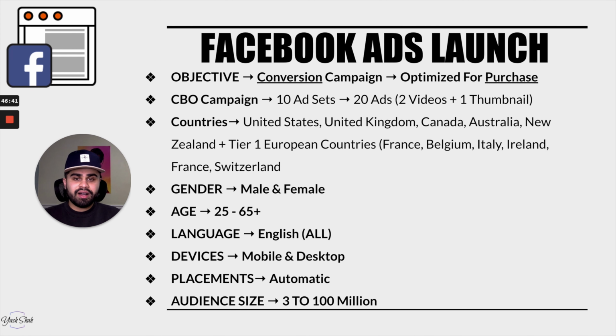For countries, I was obviously doing the big 5. You should more than likely be doing the big 5 for all of your products: US, United Kingdom, Canada, Australia, and New Zealand. And on top of that, I was also doing some top tier e-packet European countries, which included France, Belgium, Ireland, Italy, and Switzerland.